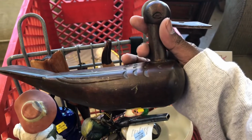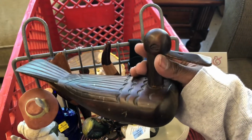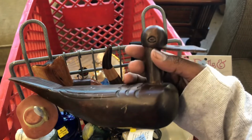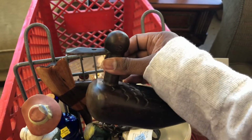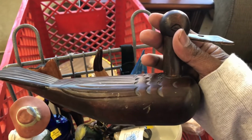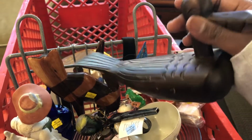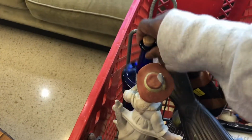I was curious about this duck. Really curious. And I would have probably bought it if I could have identified where it was made. There were no markings. I liked the wood. I liked the style. I don't really know if it could go in a mid-century modern house, but it could just be a tourist piece. So I wish I could have identified it.